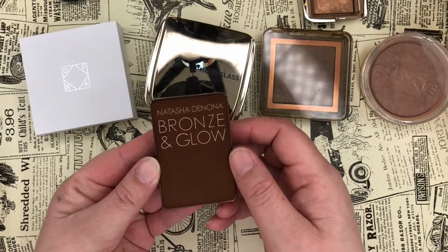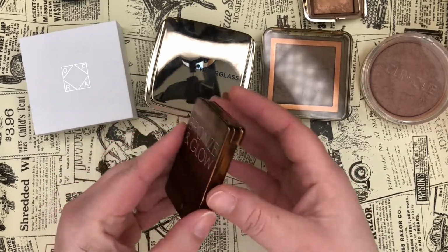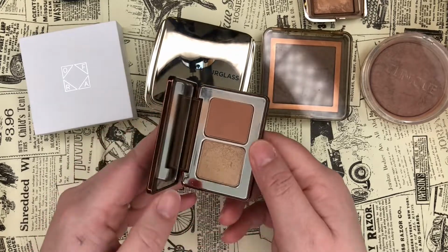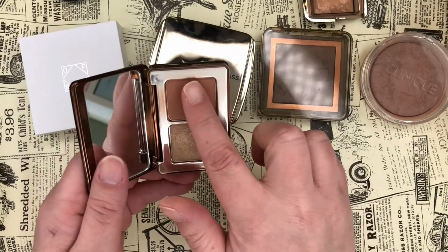Next is this Natasha Denona Bronze and Glow, and I gotta admit, this is one of the products that I was a little bit disappointed in when I purchased it. I'm trying to open it the wrong way. Anyhow, but I do really like the bronzer in here.